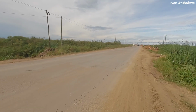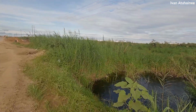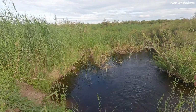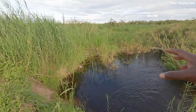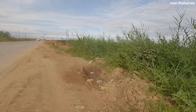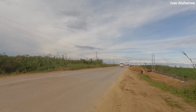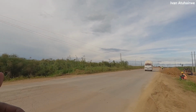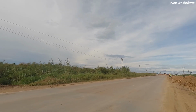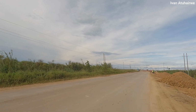Let's keep moving. So the water is flowing from this way towards this other side. This is it. That's how water in swamps looks like. It looks like coffee, like coffee mixed in water. I think because it's always under there, and maybe that's the color of the roots of papyrus. That's the reason why it turns out like that.